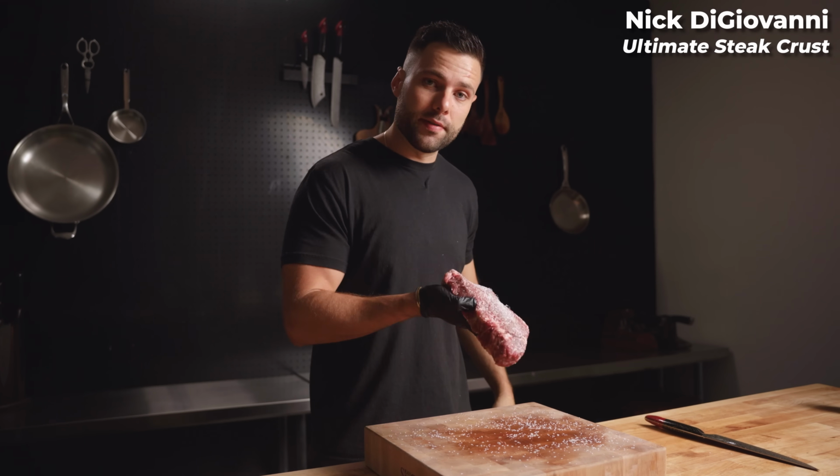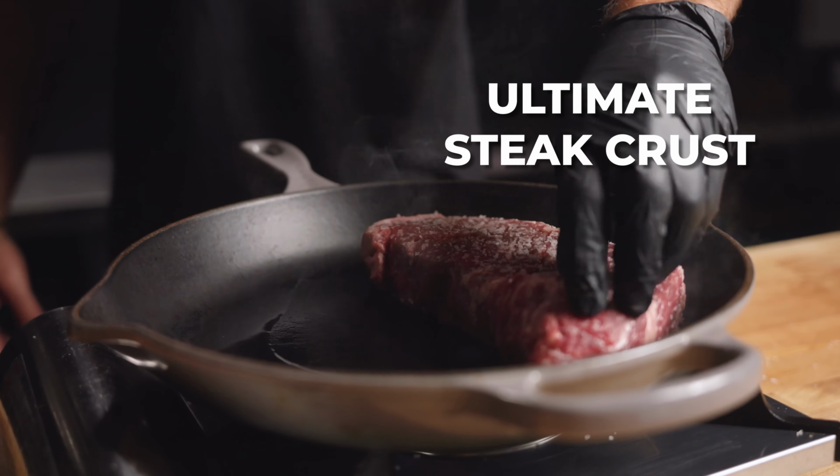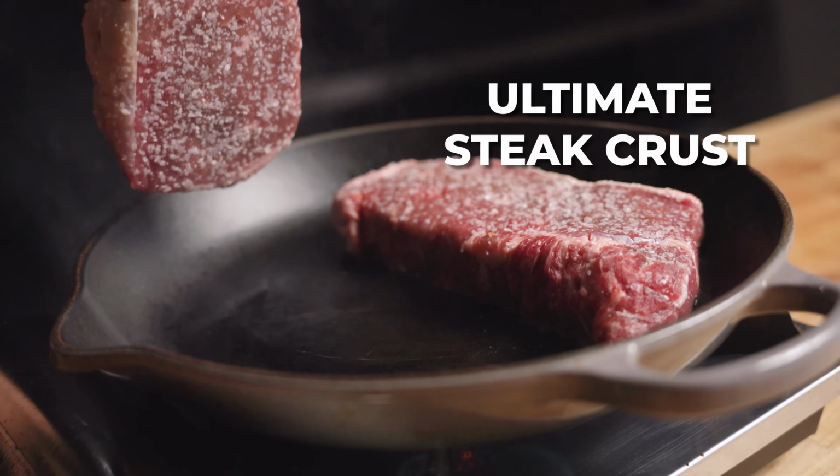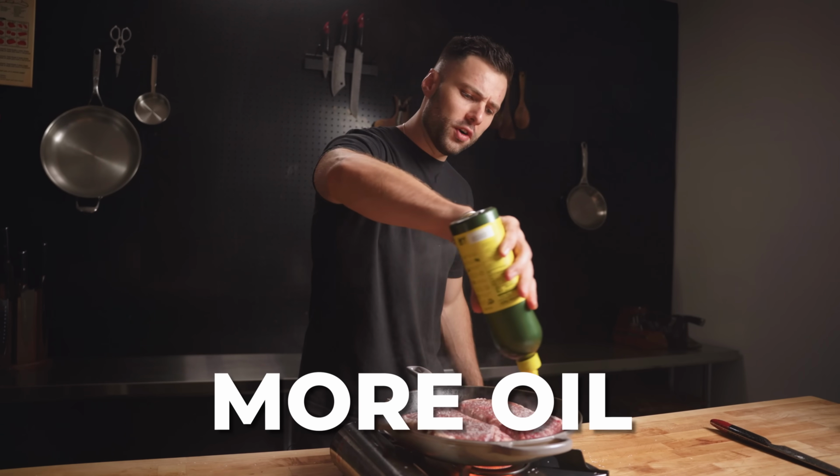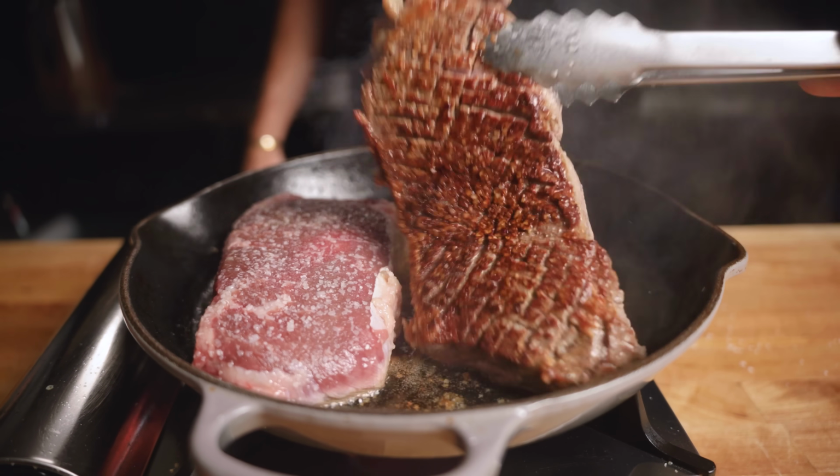And it's time to sear. Oil in, then we'll add the Nick DiGiovanni special steak crust steak, followed by a regular control steak to see which one's best. I'm gonna throw in a bit more oil. He used a lot. Give it a flip.